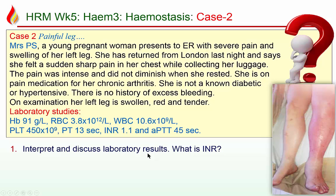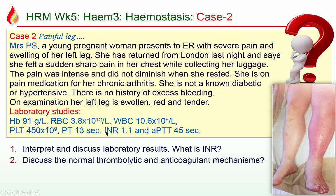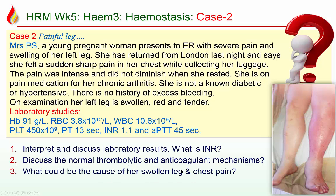Interpret the laboratory results. What is INR here? Is it normal, abnormal? Discuss the normal thrombolytic and anticoagulant mechanisms. What could be the cause of her swollen leg and what is the cause of her chest pain? And briefly, how would you manage this patient?